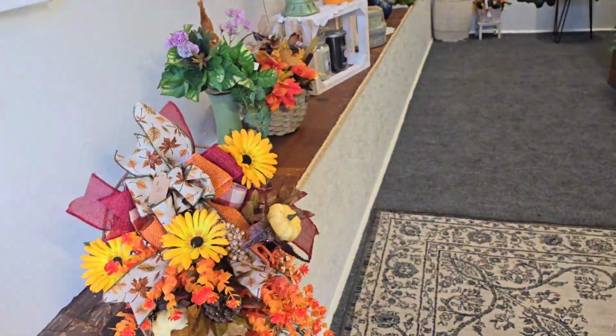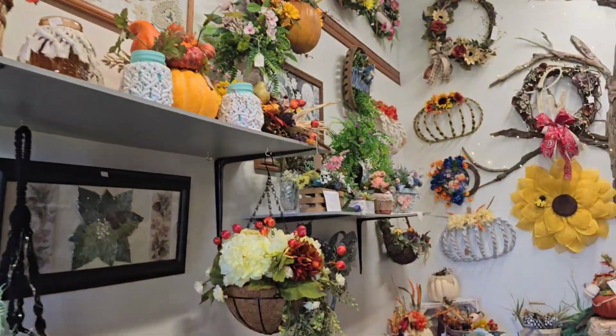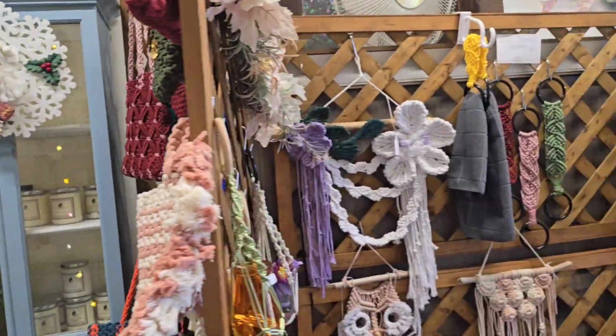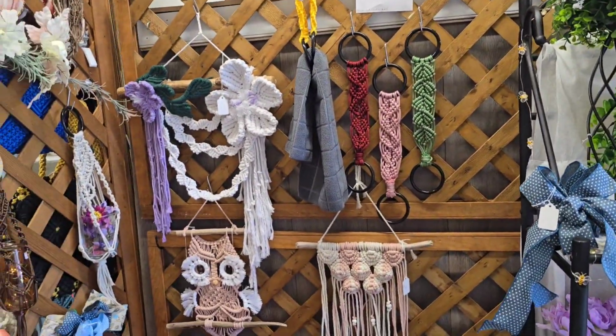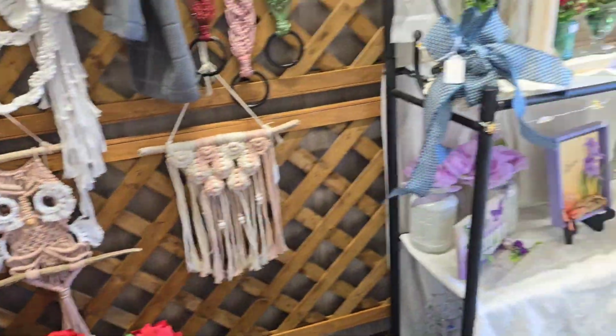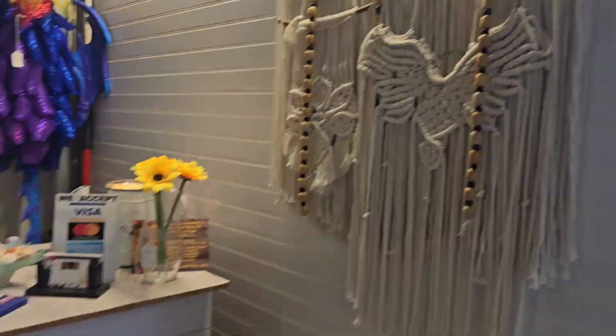Oh, this is cute. There's an echo, sorry. That's okay. Oh my gosh. Oh, the macrame. I know. Look at the owl. It's so pretty. My goodness. I physically can macrame. But are you good at it?